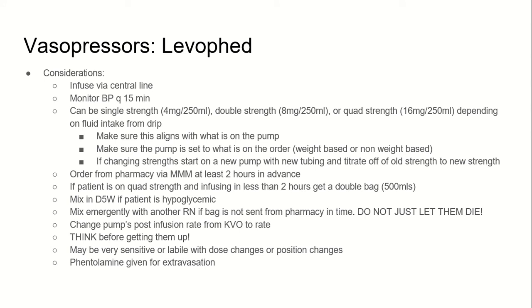So here's the problem. Typically, every time we start something on the pumps, when it runs out of fluid, whether or not there's fluid in there, it's going to run KVO. This is 1 mL an hour on the pump. So say I'm hanging my Levophed, and I say, okay, I'm going to order another bag when 150 mLs has infused. And this is a 250 bag, so I know there's going to be 100 mLs left. But then say I get stuck in my other patient's room, and now the 150 mLs is up. So the pump thinks I'm out of fluid, but I'm not out of fluid.